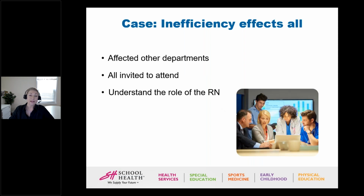The nurse director organized a meeting and invited every department that was affected in some way by the inefficiencies of the health services processes. This included IT, who had to customize the software, as well as run all of their reports when needed. It included risk management, who required an accident report for any injury that was potentially serious. Special education, who oversaw Medicaid billing and needed the nurses to capture billable time. Even the HR department, who felt the pain from the nurse turnover. The finance department was also present.